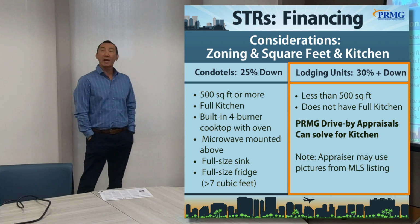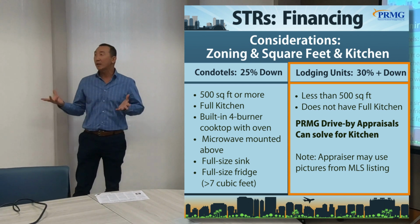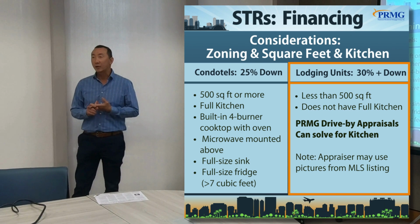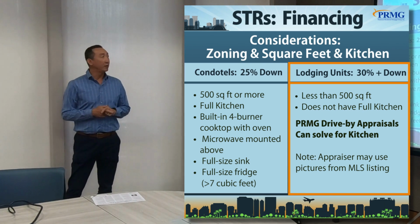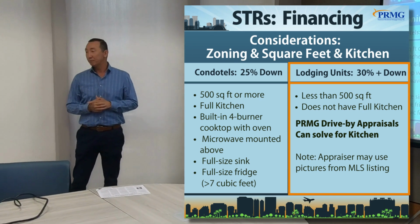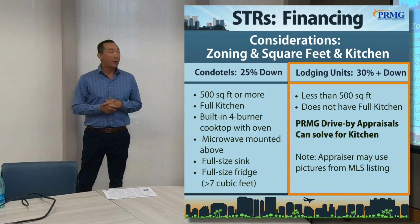Now, if you're looking at a lodging unit, like Ala Moana Hotel, right? Those are lodging units. It looks exactly like a hotel room. No kitchen, no sink. Those would be considered a lodging unit, and they're typically under 500 square feet. And if you do have those, the down payment is going to be 30%, and we can actually do a drive-by appraisal. So that actually speeds up the timeline.